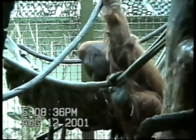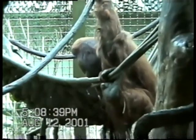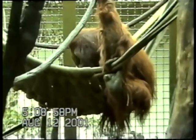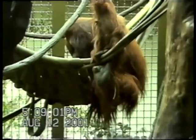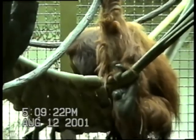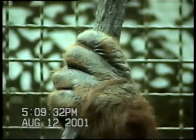That was actually real food, yes. Those are the things that he's climbing on, probably a real banyan tree. He's got a little nub for a thumb. Yeah, prehensile toe. Isn't that interesting?